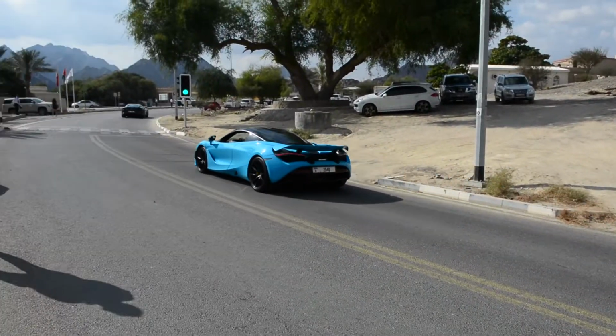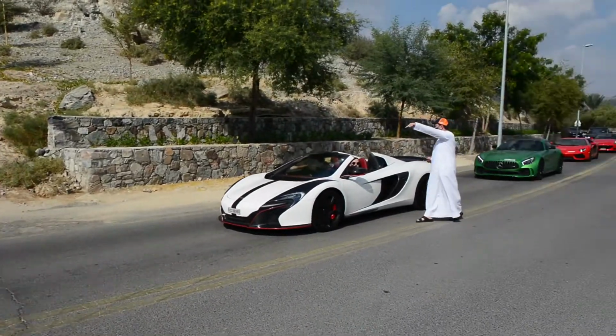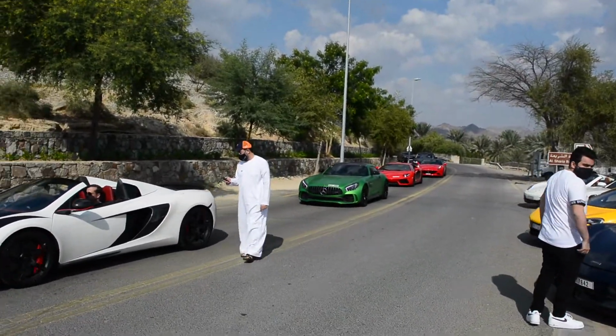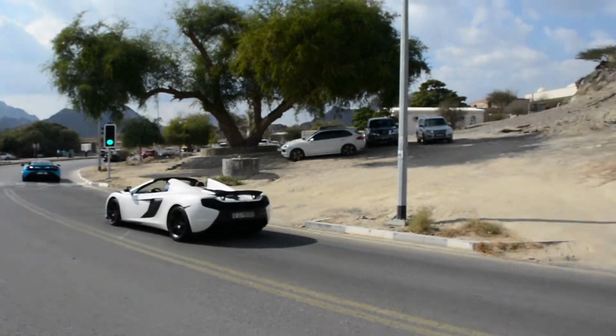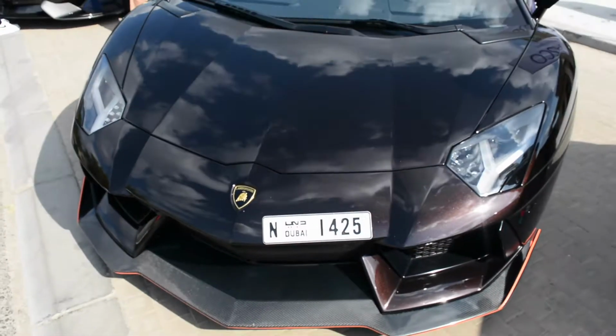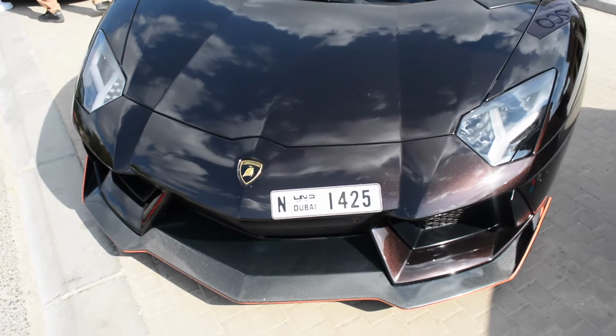Alright guys, so we have the rest of the convoy joining us, and look at the color of that 720S. Marvelous. And as you can see, there's a lot of supercars still there. Many of them already went and parked towards that side, so we're the main center of attention, needless to say. Look at that, absolutely gorgeous.